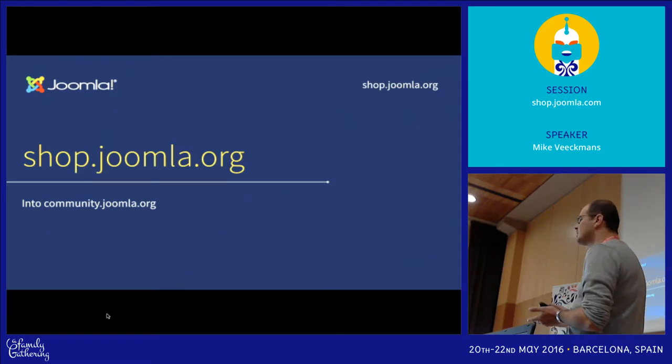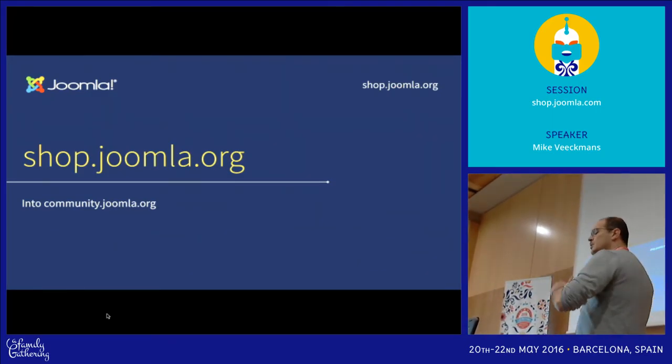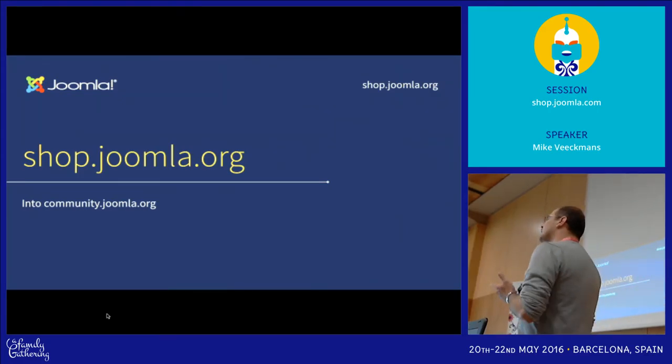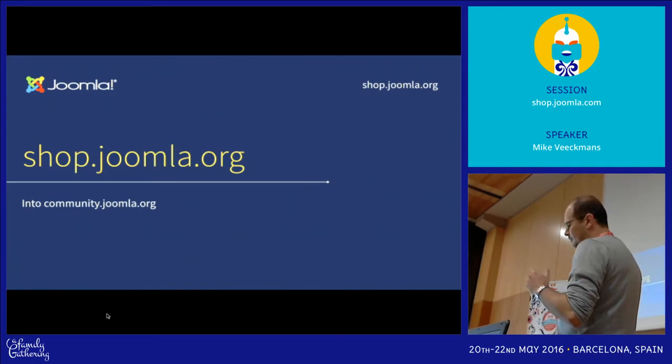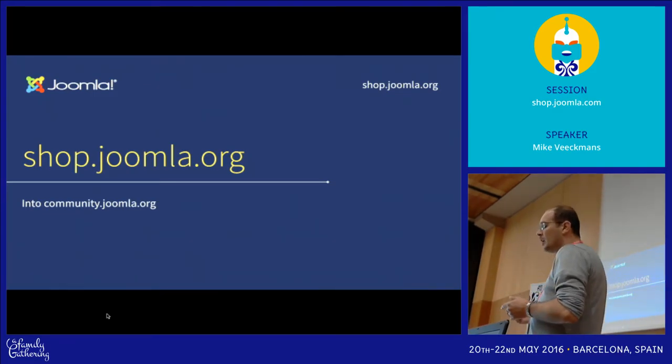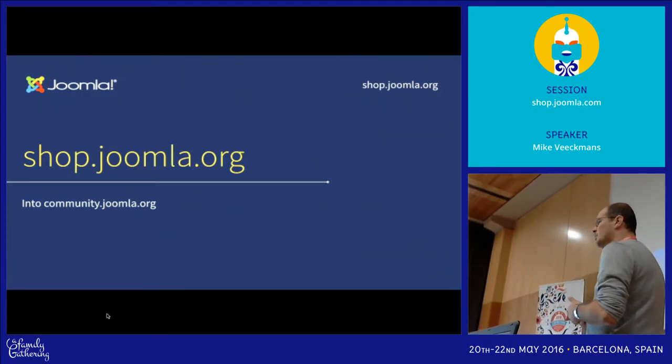RSForms is actually gone, because community was also using Chronoforms. So instead of having two different forms extensions, we switched to Chronoforms. The showcase, however, is now maintained by Sobi Pro.